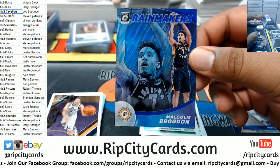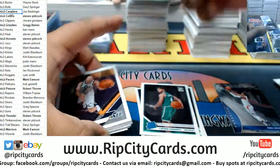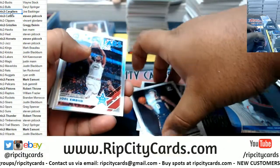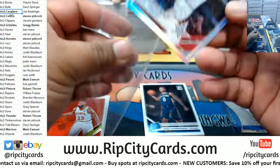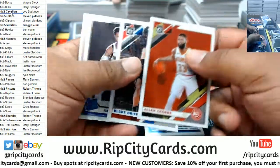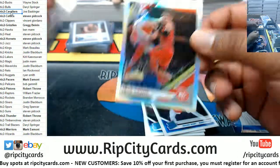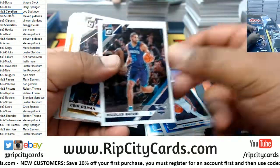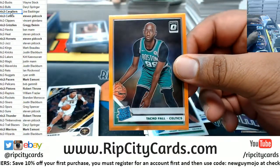Malcolm Brogdon, the Rainmaker Blue for the Pacers, which is /249. Man, Scottie Pippen looks great, man. I don't know how old he is, but he looks like he can still play. Joel Embiid, Sixers, hollow. What's his name? Chadwick Boseman or something like that? Trae Young, Hawks, hollow. Tacko Fall, Celtics.